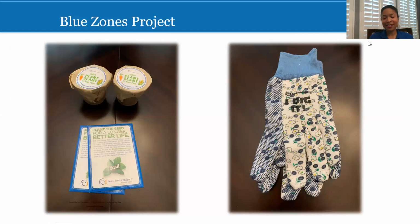Also, you may recognize the pictured seed pods and seed packets. If you've ever been to any Blue Zones events out in the community, you may have received some of these. We often give out these herbs. Many times we have the plant slant seed pods. And in stock, we have things like cilantro, rosemary, other herbs. And then in the seed packets, we usually have those every day, and there are things like basil and lettuce.